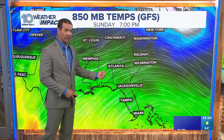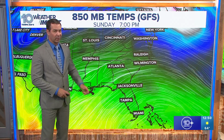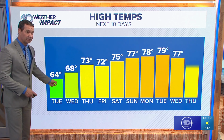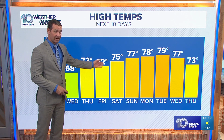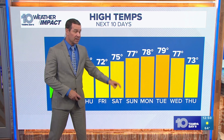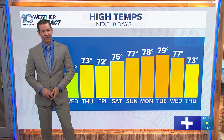Even after that cold front comes through on Friday, we're going to see a very nice and mild weekend coming up. High temperatures will be going up again after tomorrow, back up to about normal by the end of the week, to Saturday. And then you can see 77, 78, maybe near 80 by Tuesday. This model is the one that shows the front coming through on Wednesday into Thursday of next week. So of course we'll keep track of that for you.